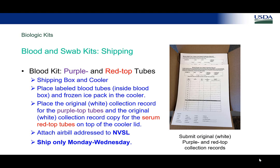All right, who remembers what paperwork goes with the blood work? There is a purple top collection record and a red top collection record. The answer is both. Because we have two different types of tubes in there, you need both collection records. It can be both white copies, that's fine, on top.